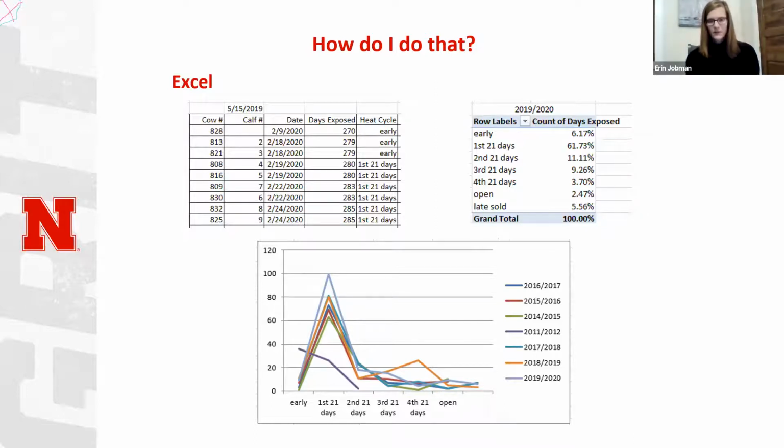In Dr. Larson's papers, they use histograms or bar graphs. But I wanted to show you what my brother's been doing here. Over the different years, you can see he's got different examples here. Instead of having a bar, this is just a line graph, but here's the earlies. And then as you progress through the first heat cycle, second, third, they have a fourth, and then the opens. And so you can see had something going on there, I'm not sure what, and then it's not a perfect data set, but you can see that general curve with positive momentum there.